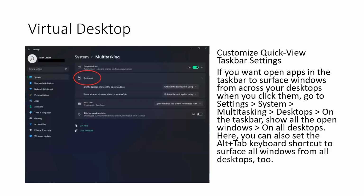You also can customize your quick view taskbar settings. To do so, you'll want to open apps in the taskbar to surface windows from across desktops when you click them. You want to go to Settings, System, Multitasking, Desktops. On the taskbar, show all open windows on all desktops. Here you can also set the Alt+Tab keyboard shortcut to surface all windows from all desktops as well.